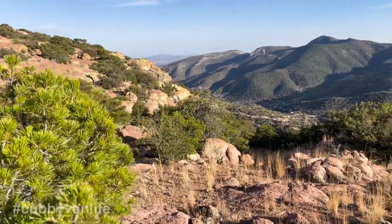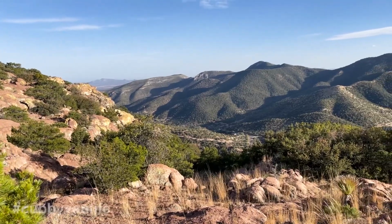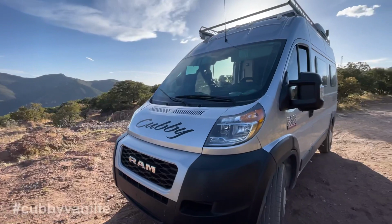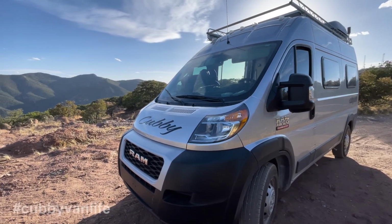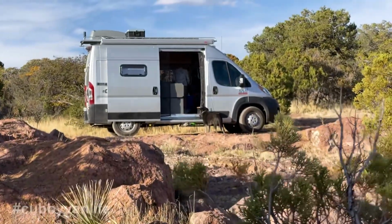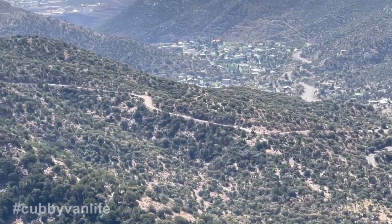After that, we were looking for a place to boondock, and we found a place on iOverlander called Juniper Flats. It's just right outside of town, up a very, very high, very steep mountain. Bisbee's at 5,300, and we were up above 7,000 feet on Juniper Flats. Getting there was a little bit of a challenge.